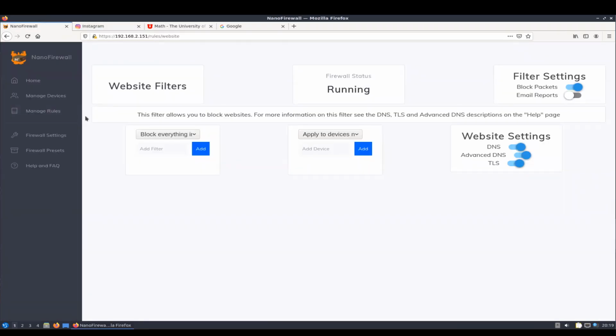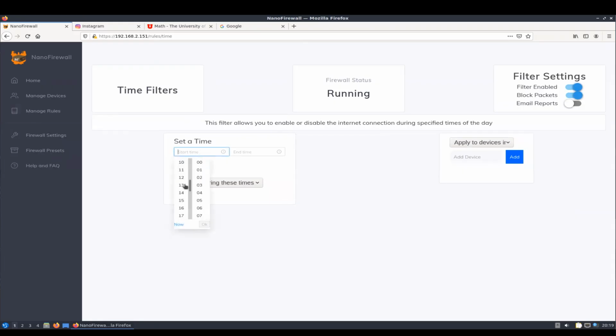So, remember how Claire wanted to filter the times that her kids could use the computer? What she would need to do is go to the Manage Rules page, click on Time Filters, and she can add a time, say from 10 a.m. to 12.